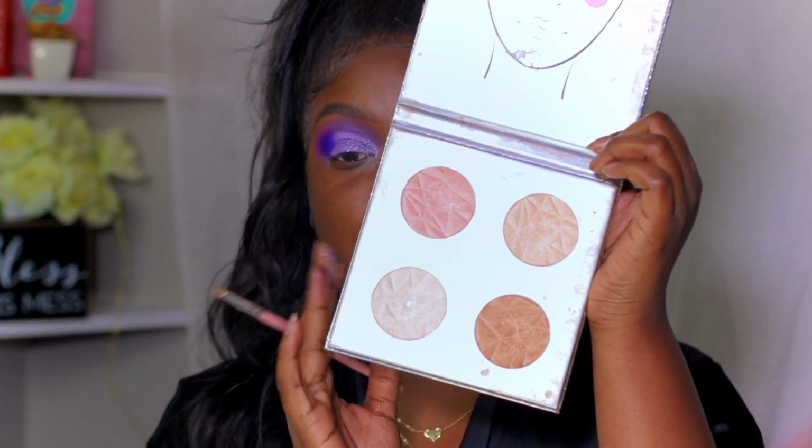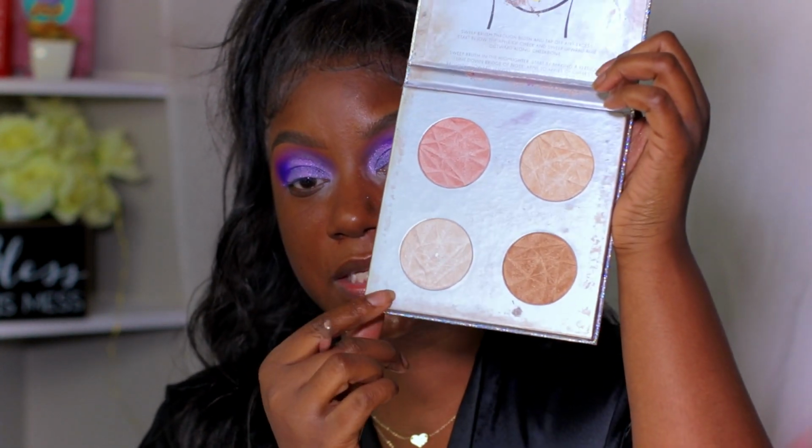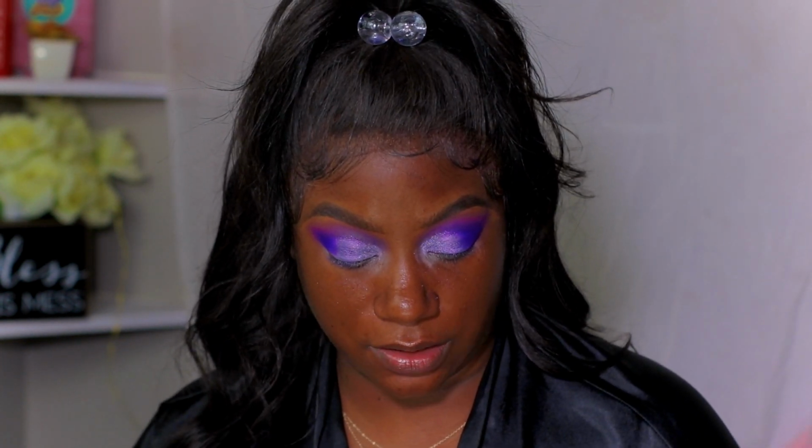All right, so to give my inner corners a little bit of a pop, because I feel like I kind of lost them within the glitter. Why do I keep leaning over this way? I don't know, y'all. I'm going to use this palette by Ross. I'm going to be using this color right here, which is almost like a white. And we're going to apply that to the inner corner.